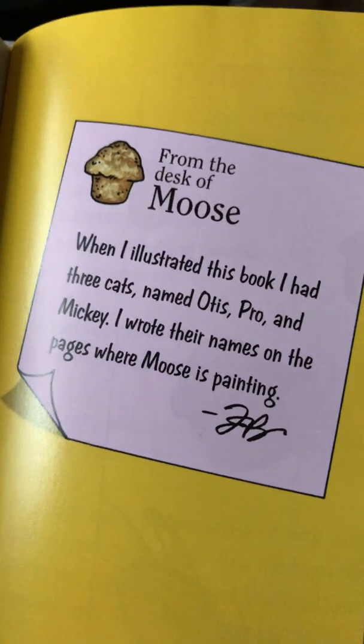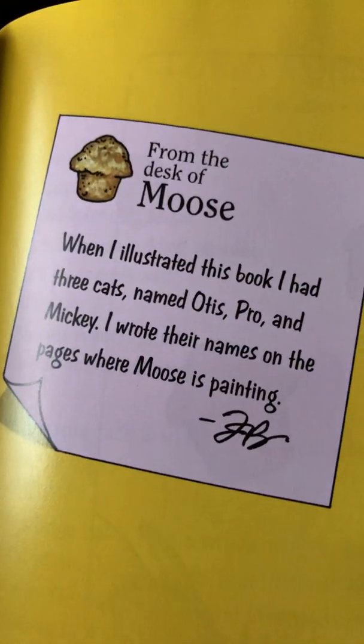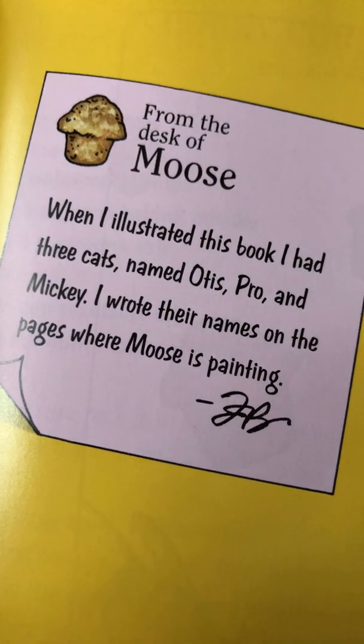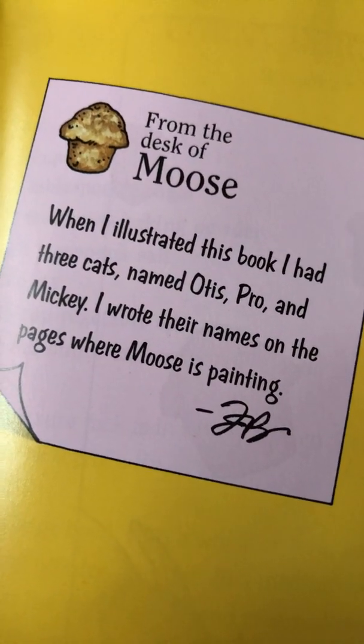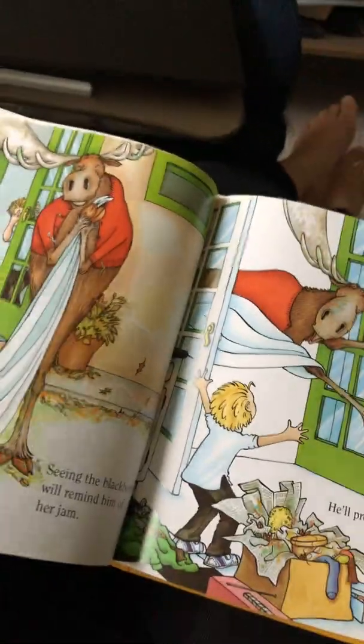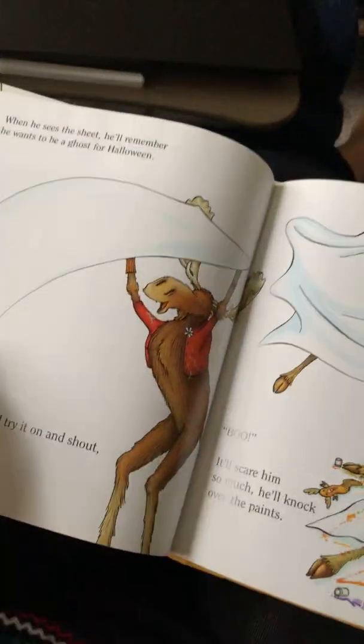And this is from Felicia Bond. When I illustrated this book, I had 3 cats named Otis, Pro, and Mickey. I wrote their names in the pages where Moose is painting. All right, I've got to go back and find that. Let's see if we can find the part where Moose is painting the scenery.